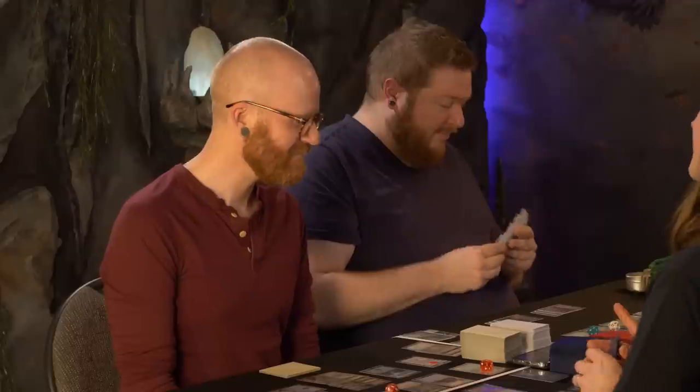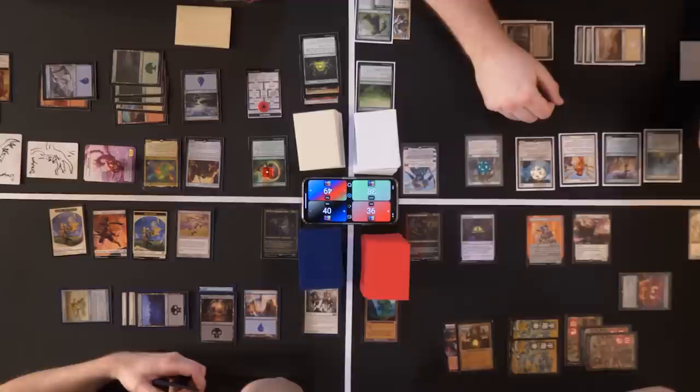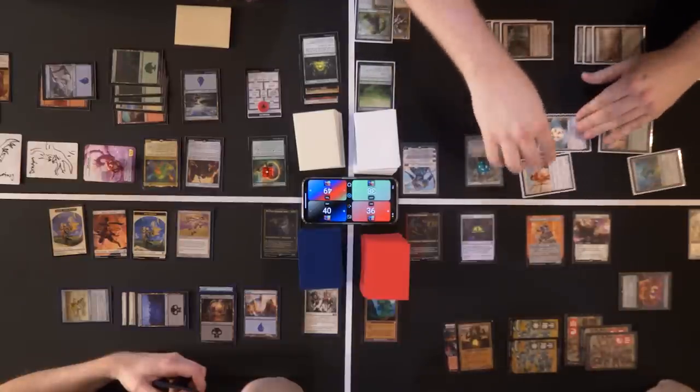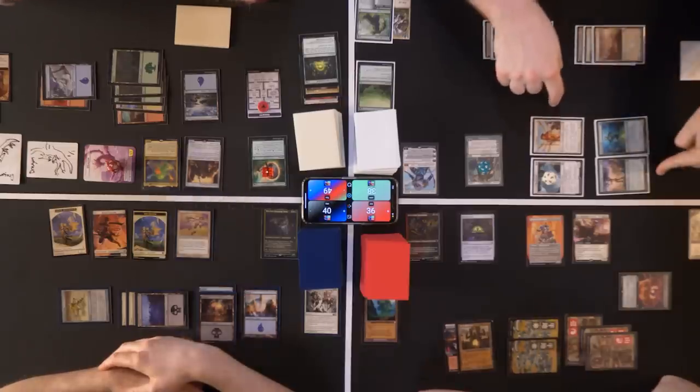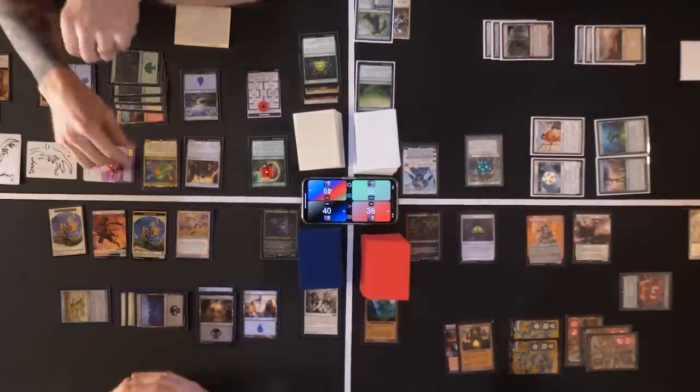Well, I guess I should swing something. So move to combat. I'm going to swing all four at Mr. Poopy Pants over here. I'll eat two.